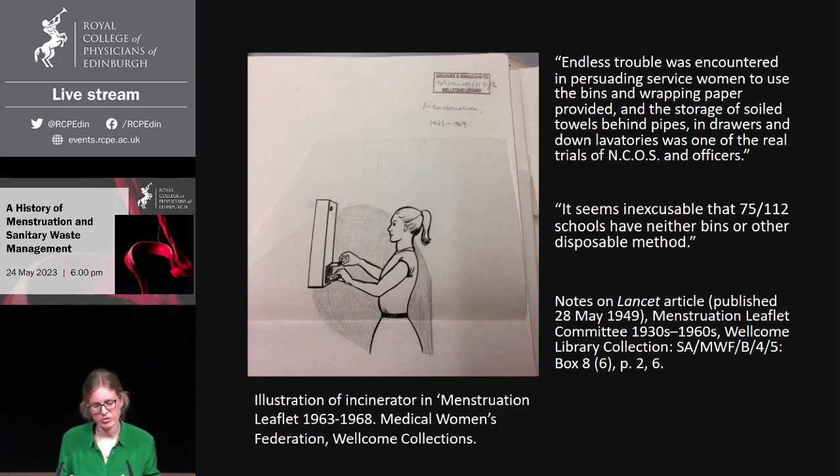They illustrated, for example, the incinerator, correct use and bad use. This is correct use, nice ponytail, nice and polite, putting the product in. And someone had torn out the image of incorrect use. So you can only imagine what people were doing. But from these notes, they have a couple of interesting historical links.